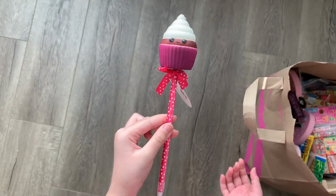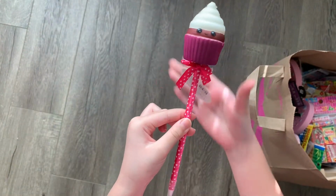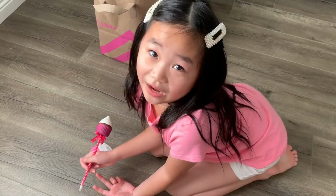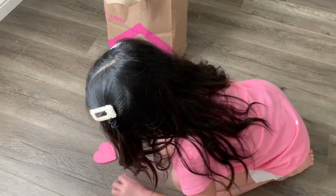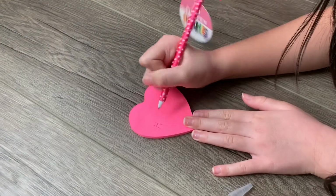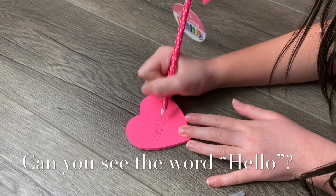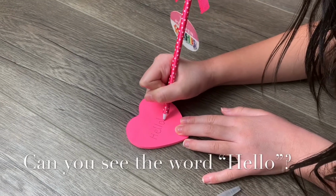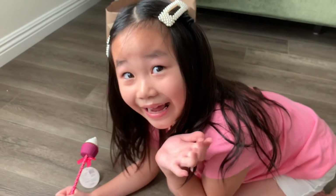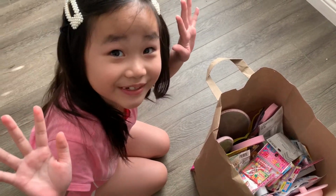A squishy pen? Look how cute it looks. And it's very soft. Let's see if it writes well. Not bad. I think I have 10 of the food erasers.